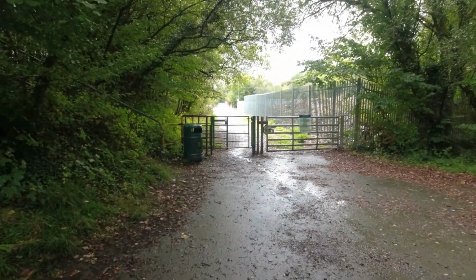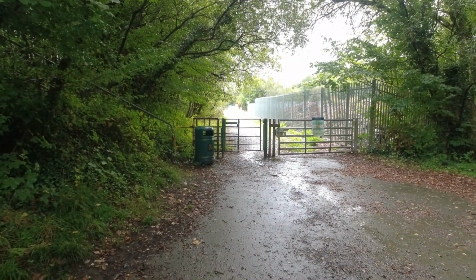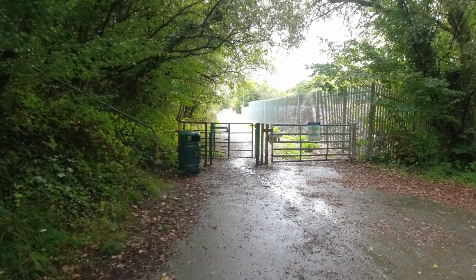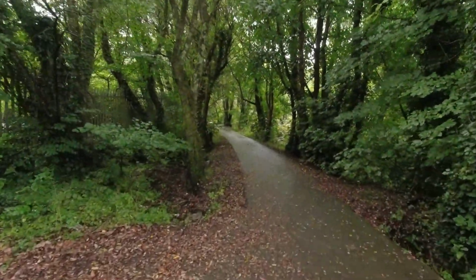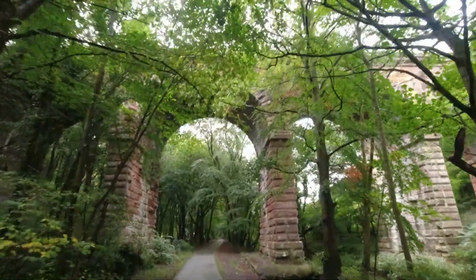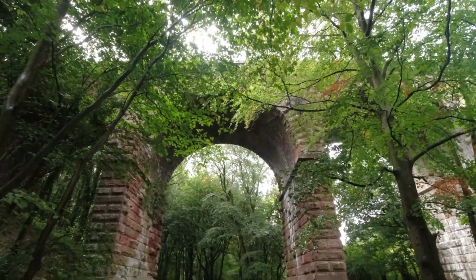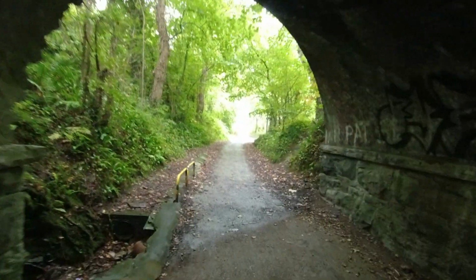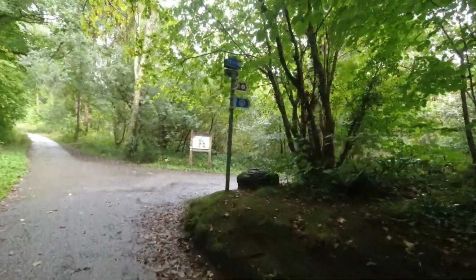Now another option is to go through this gate up the industrial estate and take a right at the top of that hill there and follow the footpath past the cricket ground and onto the Slate Trail path. And here is the iconic Cegin Viaduct, which carries the trains from London to Holyhead. Now I've arrived in White Bridge. Now here I'm following the Wales Coastal Path.